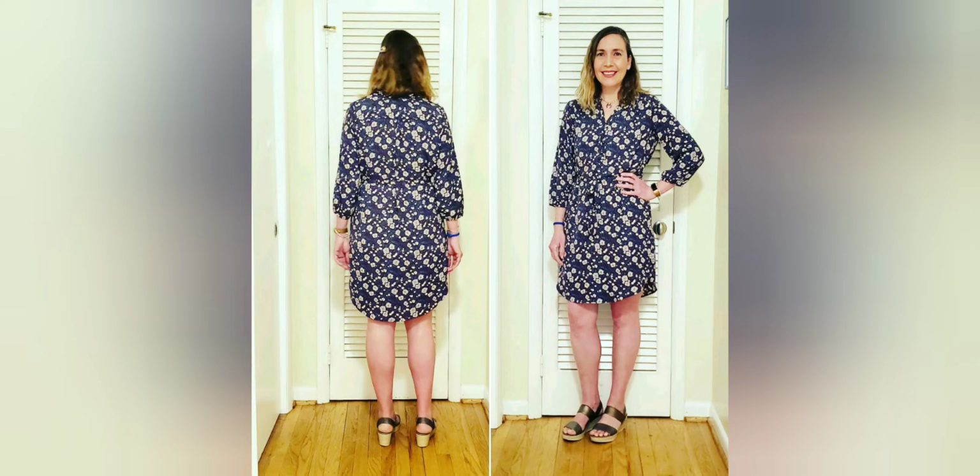So I would prefer to just have the 3 that I really love. This one, the shirt dress, and the jumpsuit. So the dress on me is right here. And a close-up is right here.